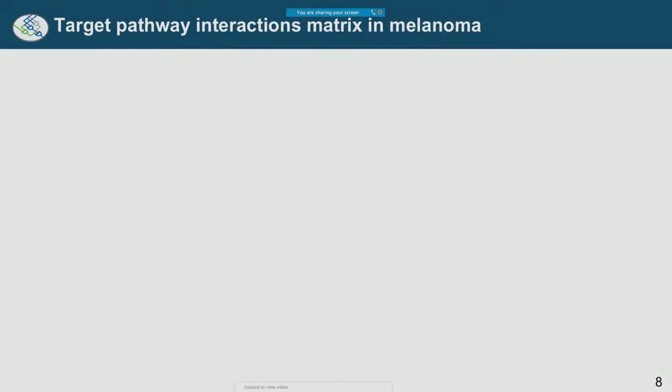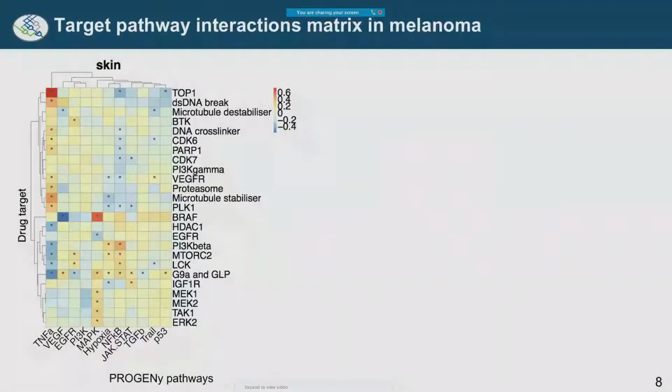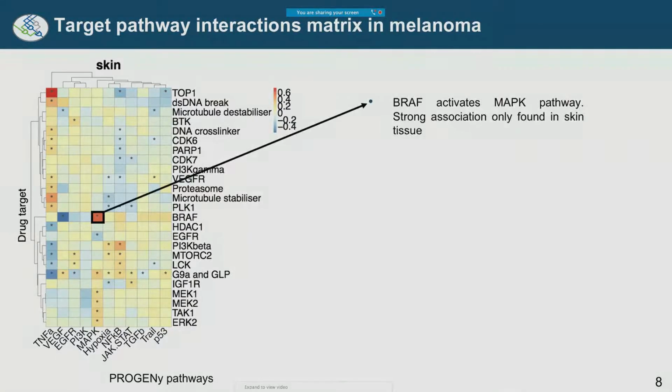So now let's take an example of this interaction matrix. How do we interpret this interaction? For instance, in melanoma, we have the pathway activity on the column, and on the row, the drug targets. So that's the interaction between the feature of the drugs and the feature of the cell line. We can see very clearly there's a top hit with BRAF interacting with MAPK. This is obvious, we know that BRAF activates MAPK. And the funny thing is that this strong association is only found in skin tissue, and not really in another tissue.